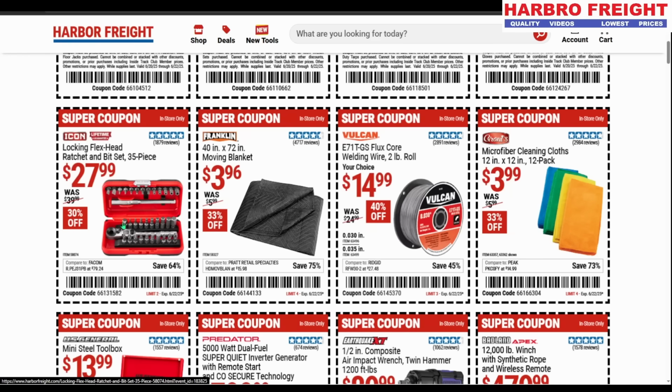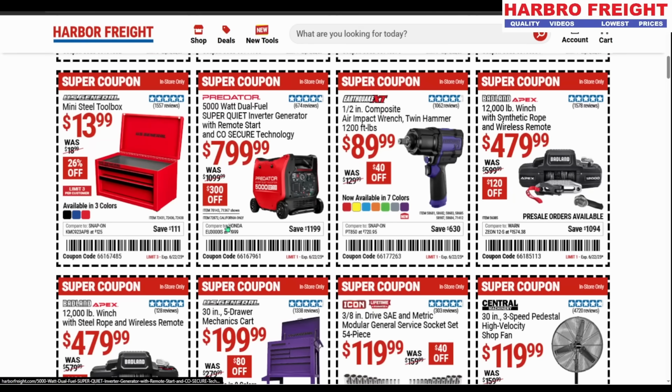Of course, the meme ratchet, the mini ratchet, 30% off at $28. Great price. Franklin moving blanket for $3.96. Vulcan flux core for $15. Microfiber cleaning cloths for $4. Of course, the mini steel toolbox for $14, 26% off. Great deal. Really good deal on this 5,000 watt dual fuel super quiet inverter generator with remote start, CO secure, $800, $300 off. The Earthquake XT half-inch composite air impact wrench for $90, $40 off.